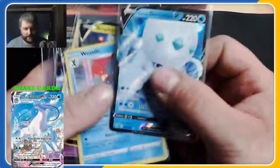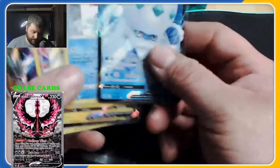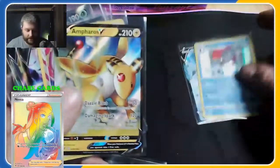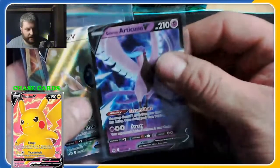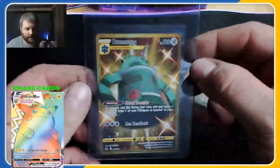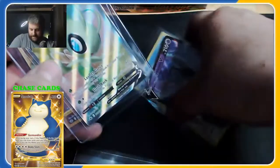So here you go, guys. Here's the pulls out of that one. So we got a Galarian Darmanitan. At least we got him out of the box. Holo Weevil. Ampharos. Of course, the nice, amazing rare Jirachi. The Galarian Articuno V, the Full Art Celebi, and of course the Gold Bronzong. So not bad pulls, FTW Strategies. Anthony, you're going to be really happy with those.